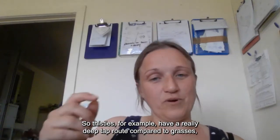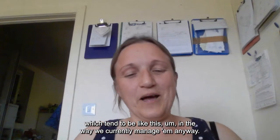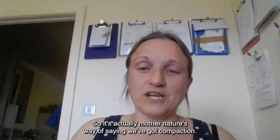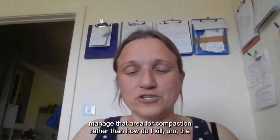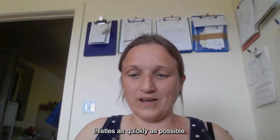So thistles, for example, have a really deep tap root compared to grasses, which tend to be like this in the way we currently manage them anyway. And so actually when you've got a lot of thistles, you've probably got compaction. So it's actually Mother Nature's way of saying we've got compaction. So now when I see thistles in the field, we think, okay, we need to manage that area for compaction rather than how do I kill the thistles as quickly as possible.